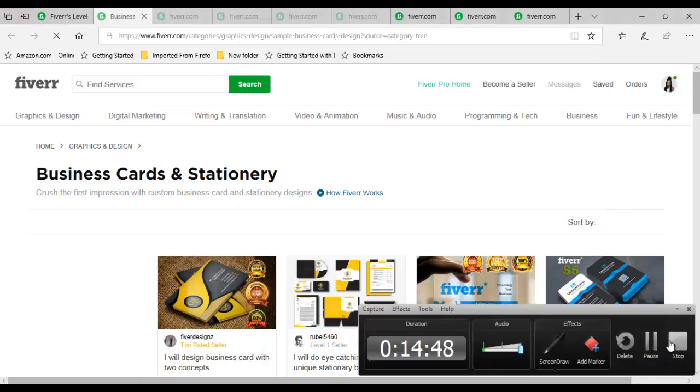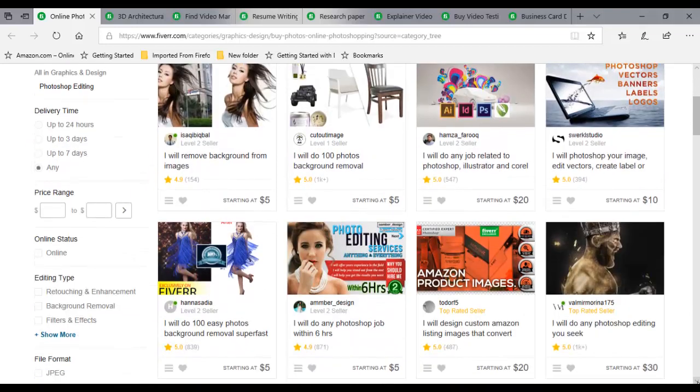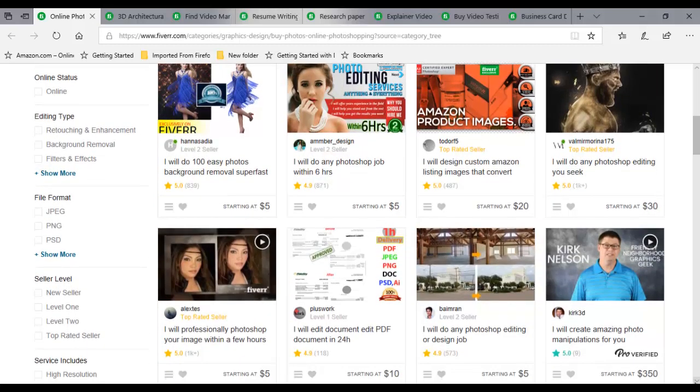So if we look at this particular Photoshop editing niche. You see what sellers are collecting. See, this starts at $5. This starts at 5, 20, 20, 30, 20. I will design custom Amazon listing images that convert, and you see all the persons they have, 871 persons that have left reviews, 800 plus, 400 plus, more than 1,000 persons.